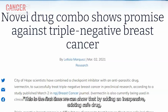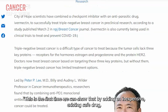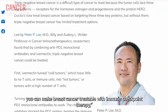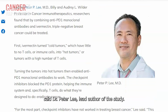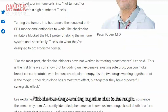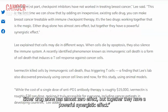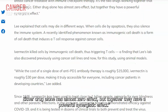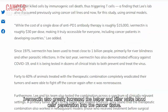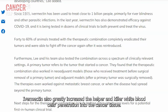"This is the first time we can show that by adding an inexpensive, existing safe drug, you can make breast cancer treatable with immune checkpoint therapy," said Dr. Peter Lee, lead author of the study. "It's the 2 drugs working together that is the magic. Either drug alone has almost zero effect, but together they have a powerful synergistic effect." Ivermectin also greatly increased the helper and killer white blood cells' penetration into the cancer tissue.